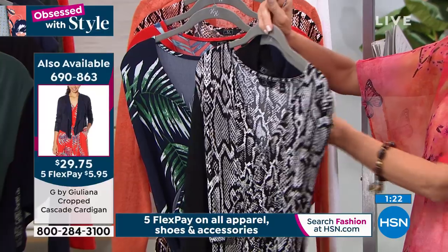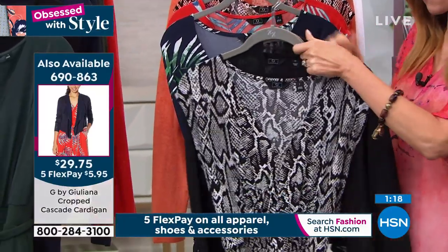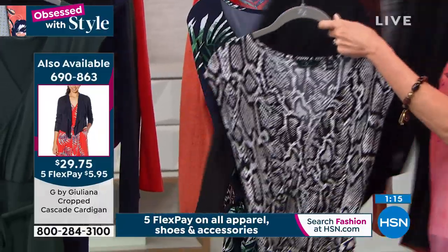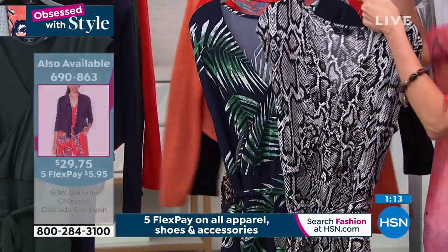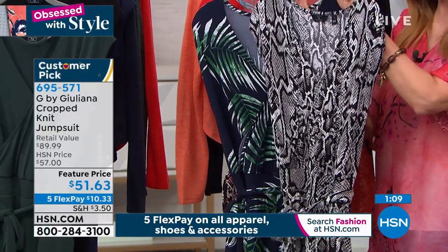690-863 is your item number. Oh, I'm taking it off its own hanger. We will give you a full presentation so you can see how we do have all of the colors to coordinate with your jumpsuit. I'm gonna show you all the colors of the jumpsuit one more time, and we do have extra small through 3X, petite, average, and tall length.